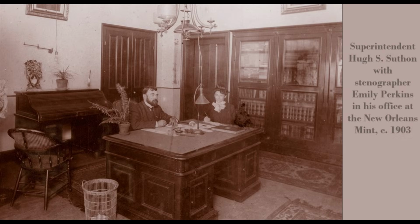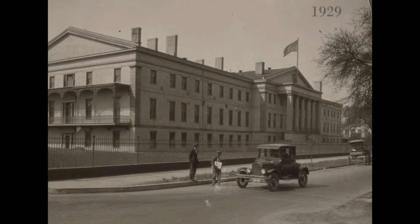This picture here shows the superintendent of the Mint with his, I guess they call them stenographers back then, sometime around 1903. This photo here is from 1929, taken from the same angle as the 1890 photo. Notice the building is light colored again with a dark trim. Old pictures like this really fascinate me.